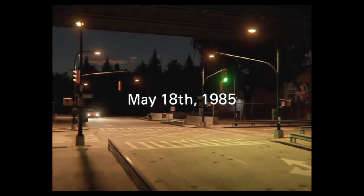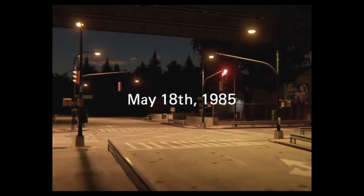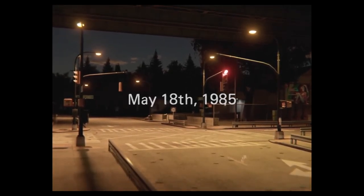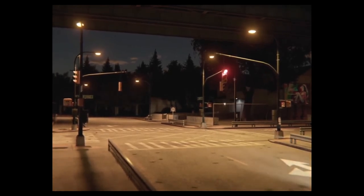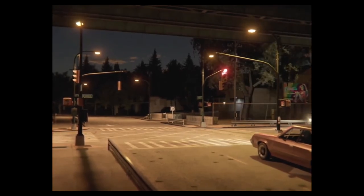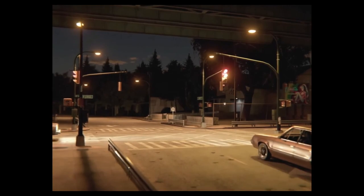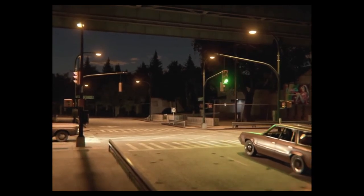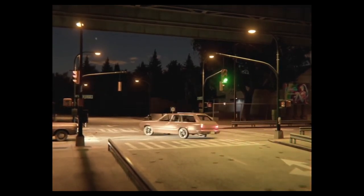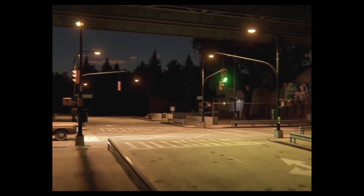May 18th, 1985. What is that in the background, on that board? Does it say Thestia? It's so blurry I can't tell. Tuerdia? It's hurting my mind trying to look at it, so I won't look at it anymore.